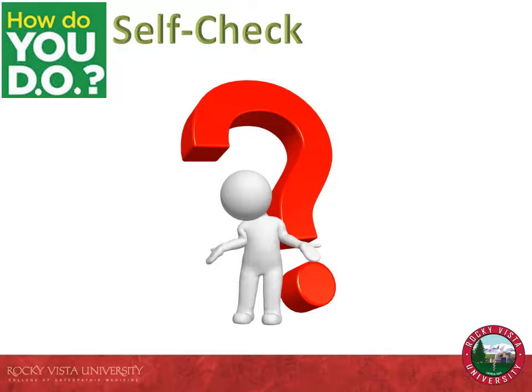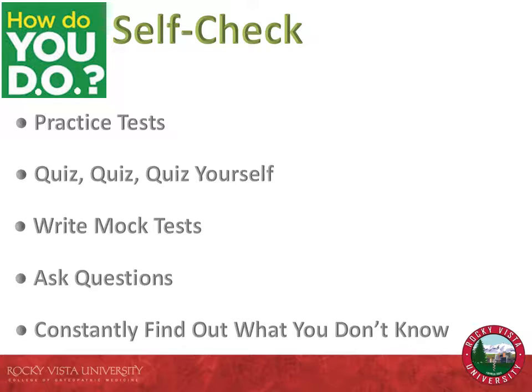Next is self-check. One of the bad habits we probably picked up in our undergrad studies is quizzing or reviewing shortly before the test. Usually it's the day before, the night before, maybe the day of. It just doesn't work in medical school. You guys should be quizzing and self-checking constantly.